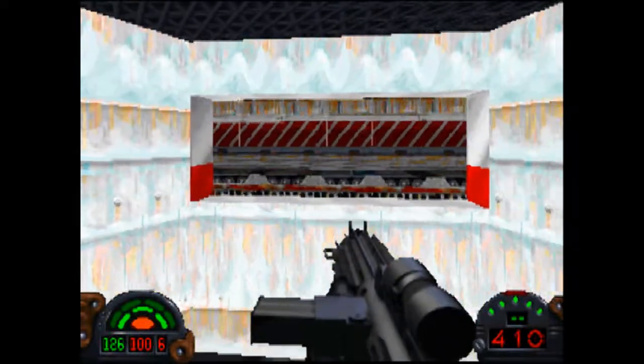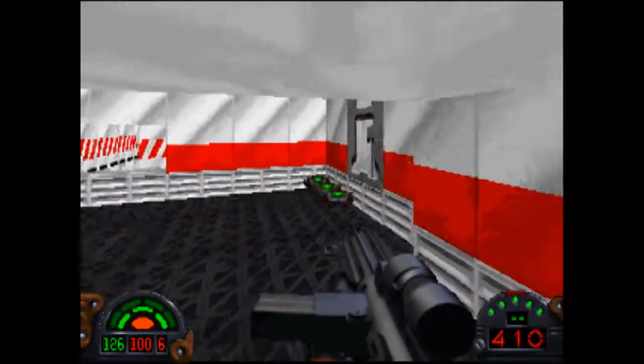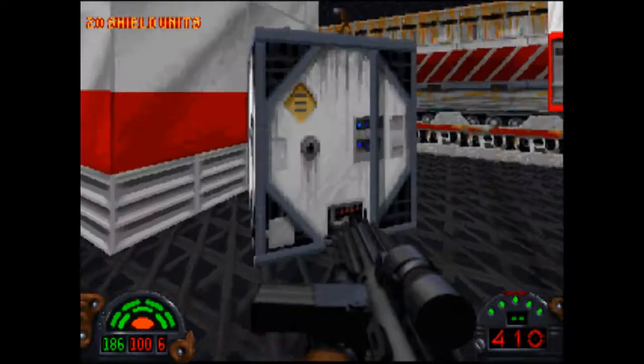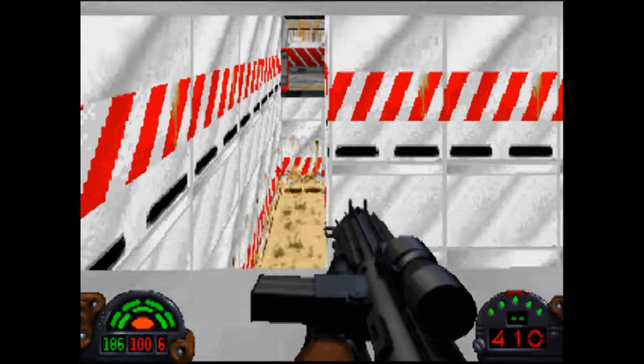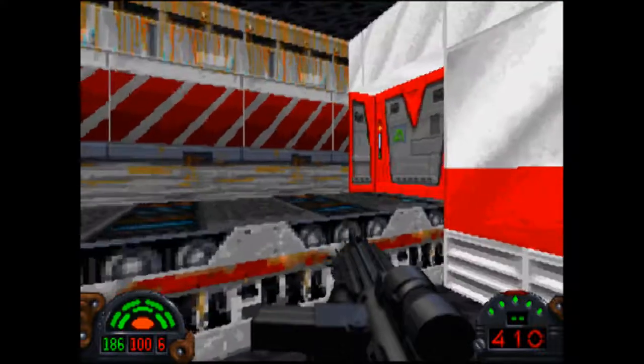Now, do I have to make that jump? I really hope I don't. Let's follow this and see where it takes us. Inside, and there's the other conveyor belt. Now, what the hell is that slurry down there? You see that down there? That sort of beigey shit?